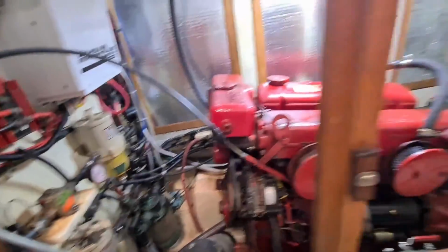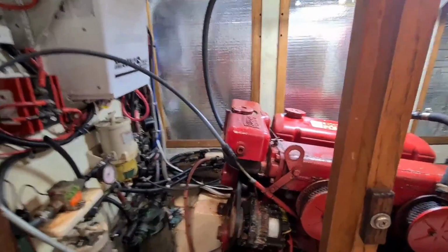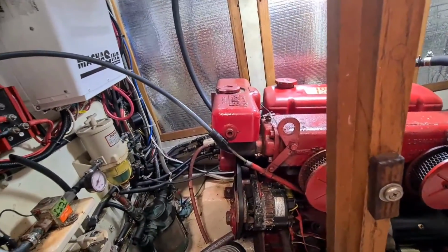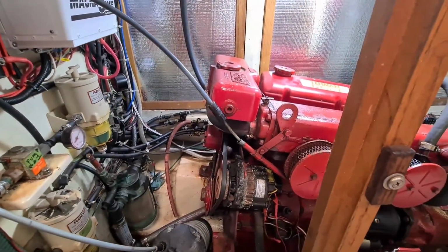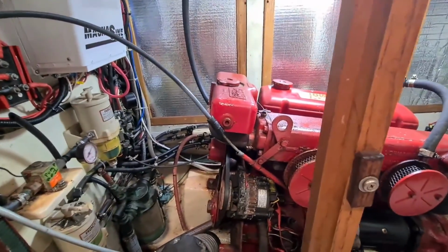So, yeah, every engine has its own little tricks. The oil pressure on the oil gauge of this one reads quite low, but it's actually just the wiring, but because it's not changing and it is reading something, we've just left it and we're quite happy with that. But it's up to you and your boat what you're happy with, but I'll keep changing this oil and giving her a bit of love.